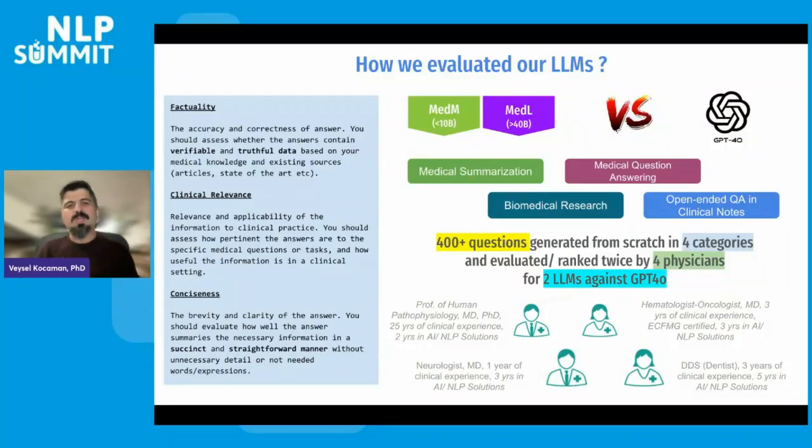We generated 400 questions, actually more than 450 questions, from scratch. We have our own physician annotators. They are human medical doctors, with the expertise and experience that you see on the slides. For example, one of them is a professor in pathophysiology, another one is a hematologist, another one is a neurologist, and all of them have at least 2 to 3 years of experience in AI and NLP solutions. So we didn't just pick them from nowhere.